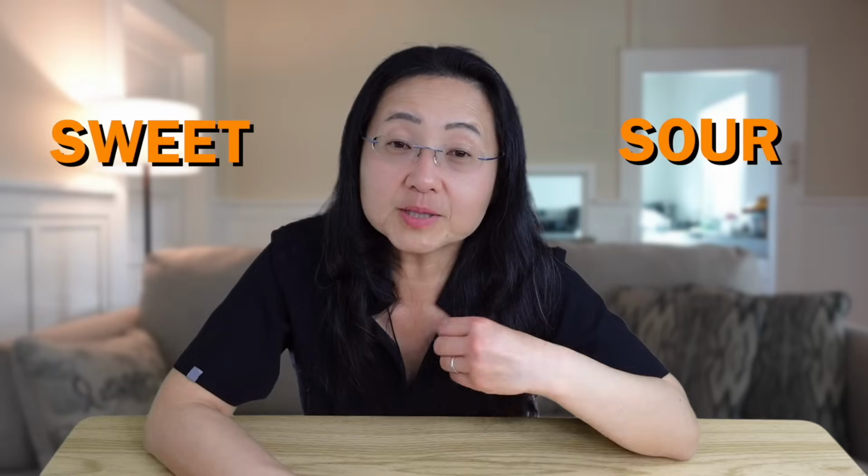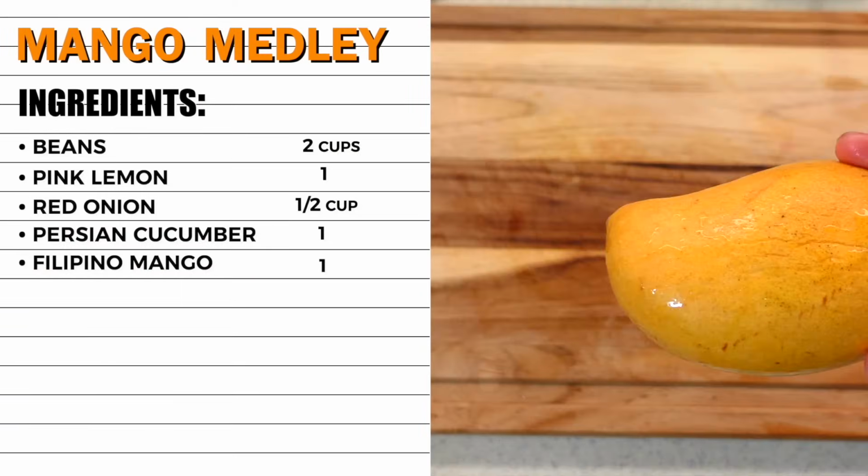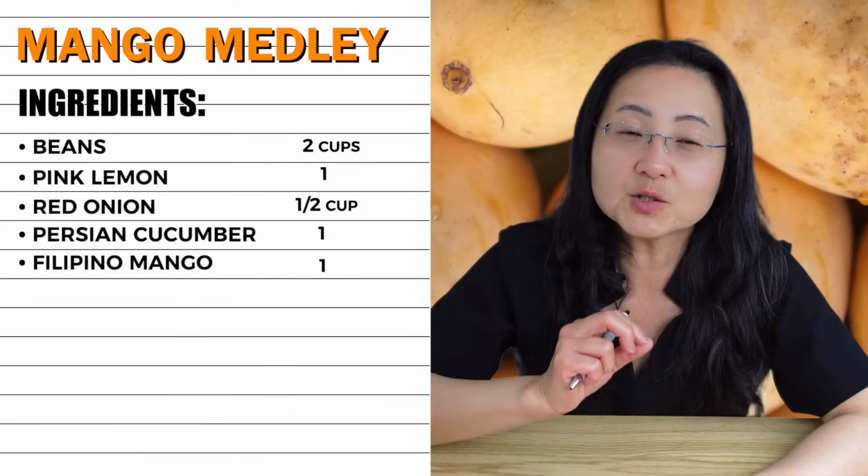And so far I have only sour because I put the lemon juice. So I need now to pair it with something sweet. Sweet and sour are opposite flavors and are very powerful to make food taste better. And that's where the mango comes in. Mangoes are deliciously sweet, especially these types of mango, which are commonly found in the Philippines. That's why these mangoes are called Filipino mangoes or the Carabao mango.